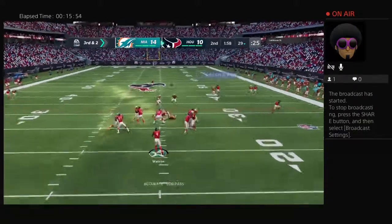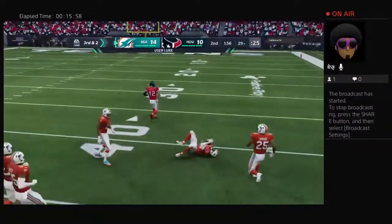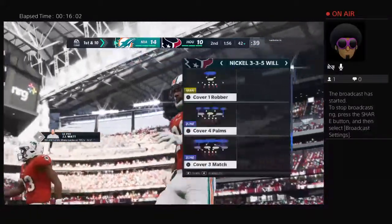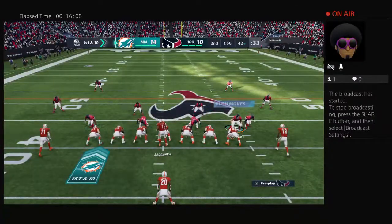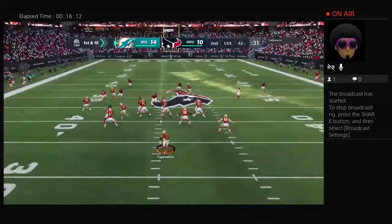Following the fumble recovery, Watson. Looking for Stills here, and it's intercepted. Picked off by Bobby McCain, and they will take over possession of the football at their 42-yard line. Good starting field position for them as they come up 1st and 10 at their own 42.